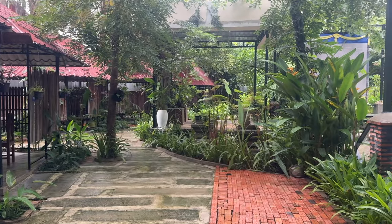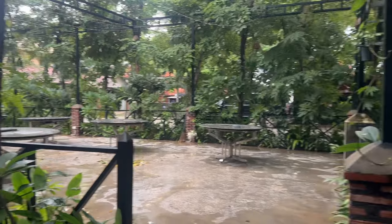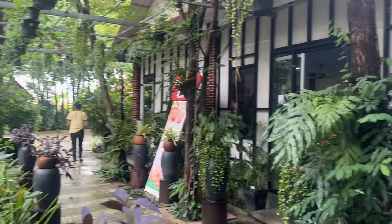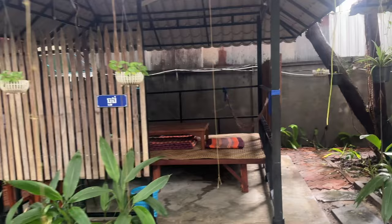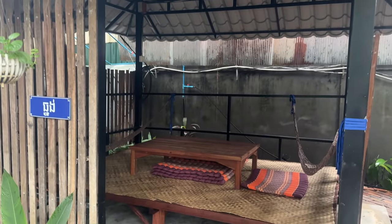So across from the apartment, there's this little area here with tables and a restaurant. And you can order your food and come and sit here. This is definitely a curveball. And I really like this too. I like them all.